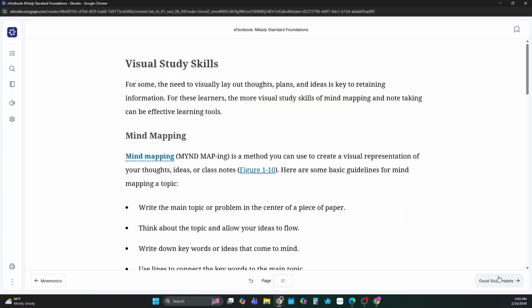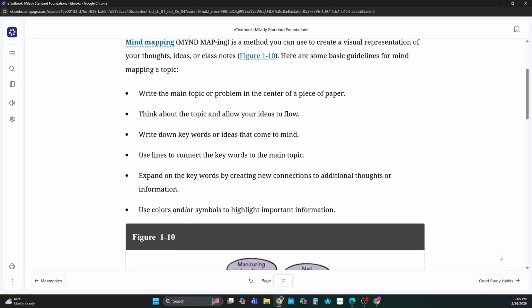Here are some basic guidelines for mind mapping a topic. Write the main topic or problem in the center of a piece of paper. Think about the topic and allow your ideas to flow. Write down keywords or ideas that come to mind.